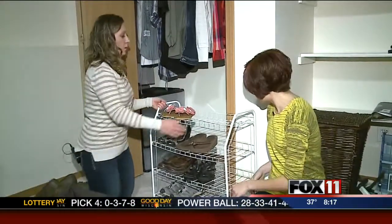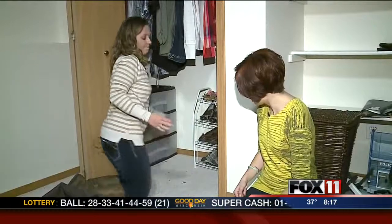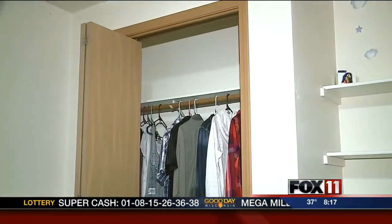So let's stick this in there first. Shoe rack, taking up space on the ground. And then, how about the top? And then utilizing the shelf up there.